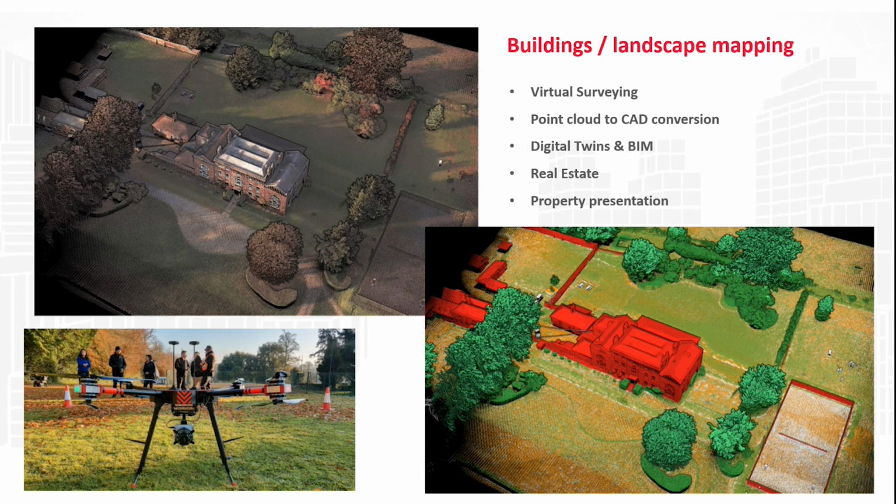Real estate is a big option or opportunity to use LiDAR data to present property, to measure areas, distances, whatever you can measure on 3D data. Here you can see the output from our recent scanning from UAV, once in RGB coloring, and second in so-called classified point cloud, where you can see different colors assigned to buildings, to high vegetation, low vegetation, ground. So this is the way how to differentiate objects in the point cloud.